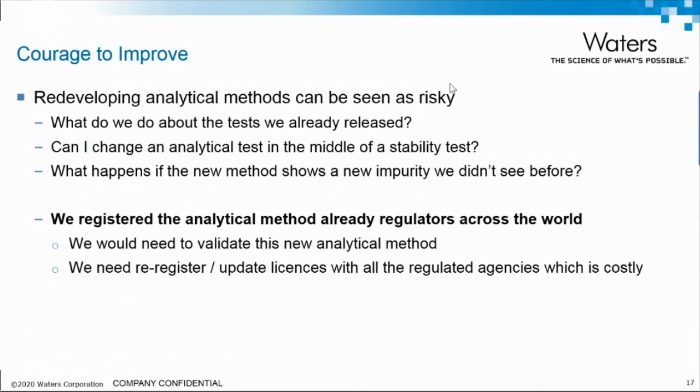Can I change an analytical test in the middle of a stability study? What do I need to do there? Or what if a new method shows an impurity we didn't see before? Do I have to go back and test earlier lots that I've released with the new method?